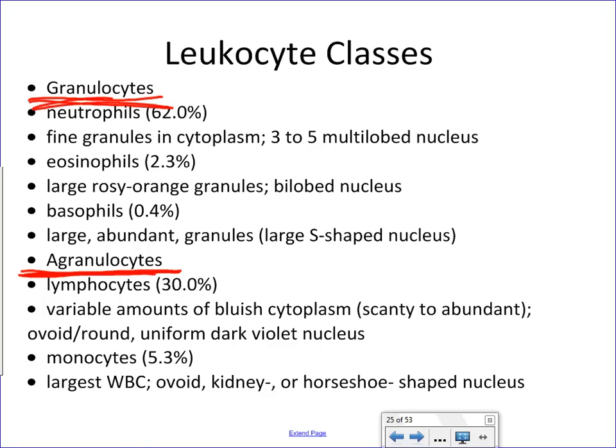Now, what's really important about understanding white blood cells is not just the number we mentioned before. We said that there are about 5 to 10,000 cells per microliter of blood. That's important to know, because if these numbers go up or down, that could indicate if a person has an infection. It could indicate if a person has a bone marrow problem. It could indicate if a person lacks an immune system and is going to be susceptible to an infection.